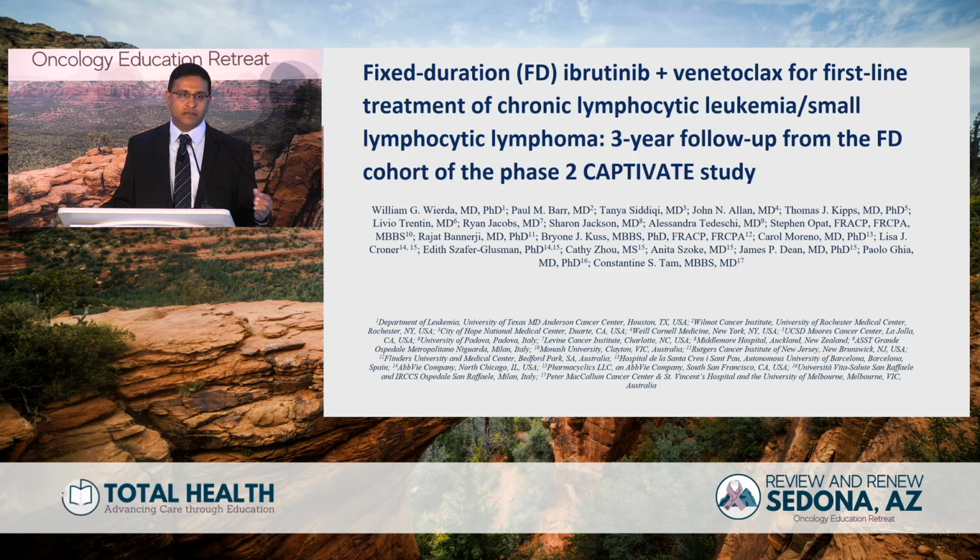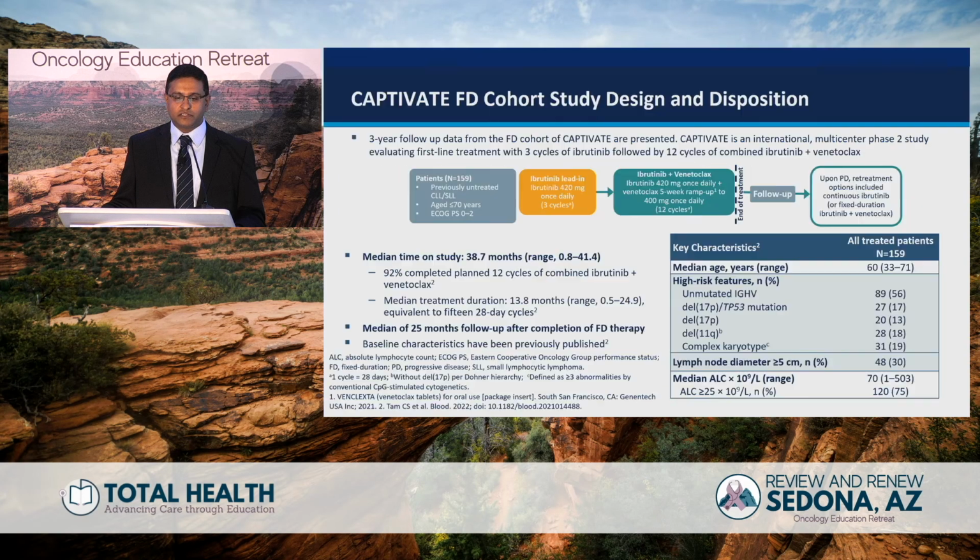Can we get to a point where we combine these drugs, get to such a low level of minimal residual disease that we stop the drug and just wait? And that's what fixed duration therapy is. And so this is the long-term follow-up of the CAPTIVATE study, where they combined ibrutinib, which is a BTK inhibitor, with venetoclax, a BCL2 inhibitor, in patients with CLL.